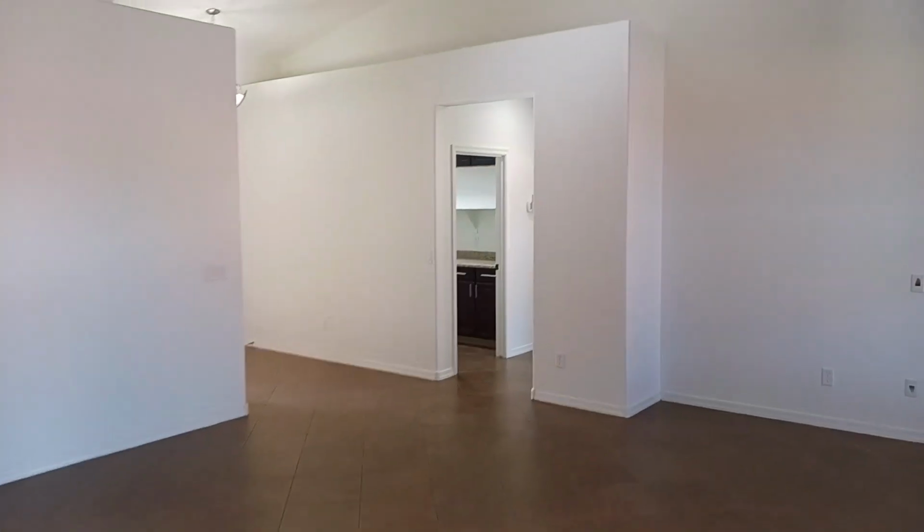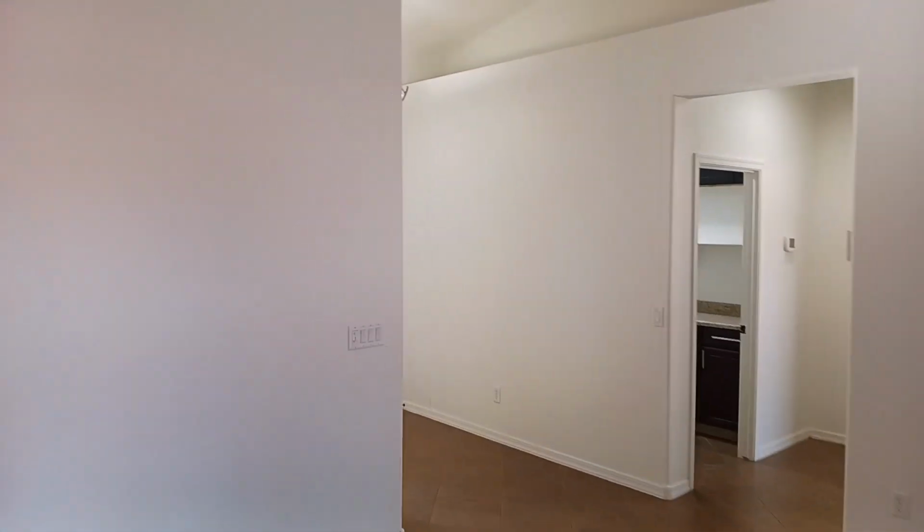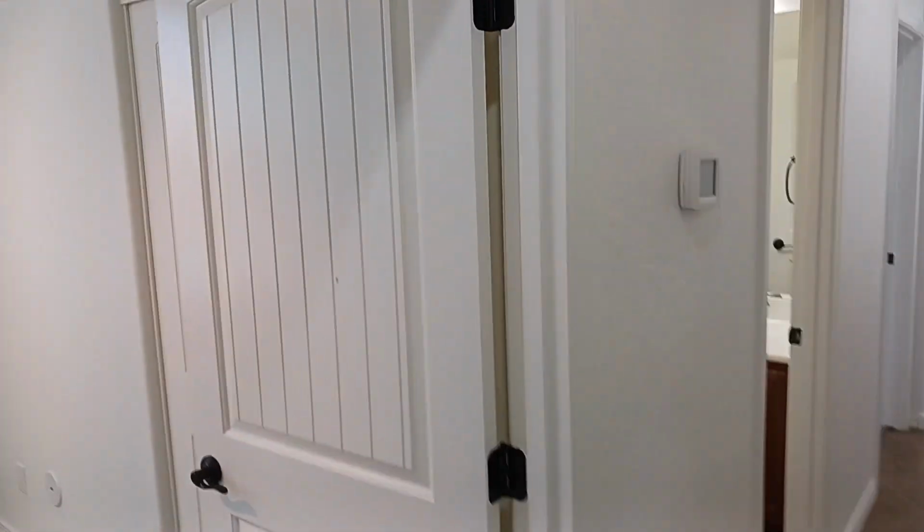Close this door here. So we'll come back this way. So the front door is directly over there. So if you were to come this way, again, you get a nice size storage closet again, which you can see, nice floor to ceiling shelving. And then right here, you're going to have your first guest bedroom.